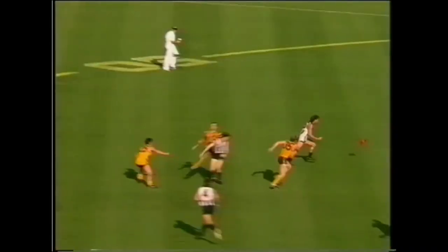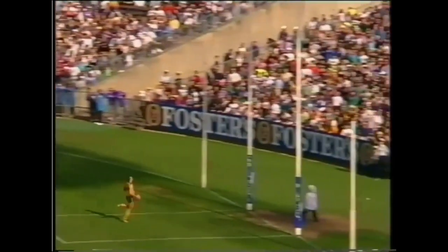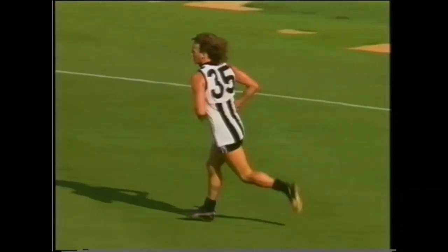Play by Paul Williams. He sprints clear. He brings it in towards half forward. Gowers at the back. The dangerous Daicos. Here's a goal coming up. Peter Daicos around the corner. Great goal.